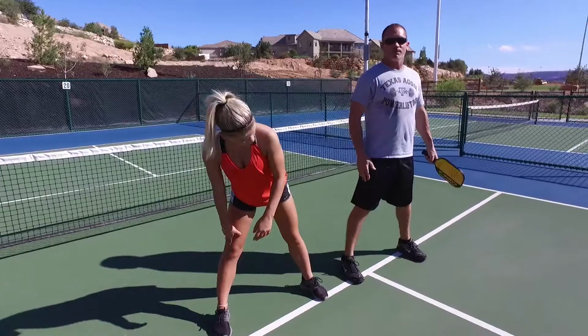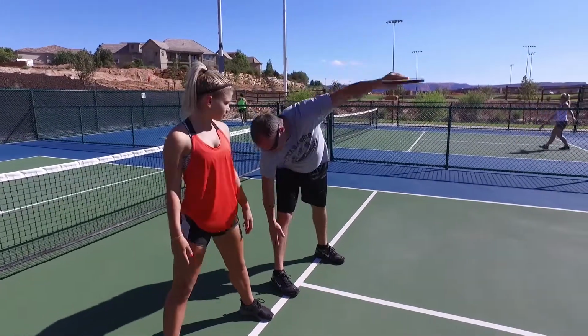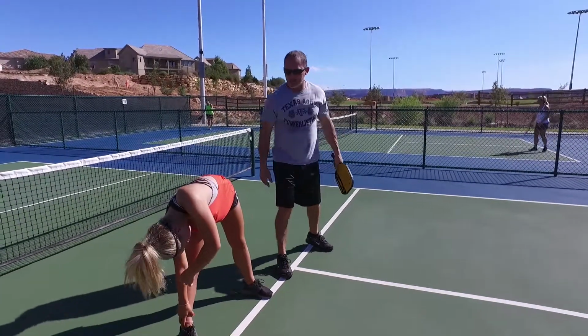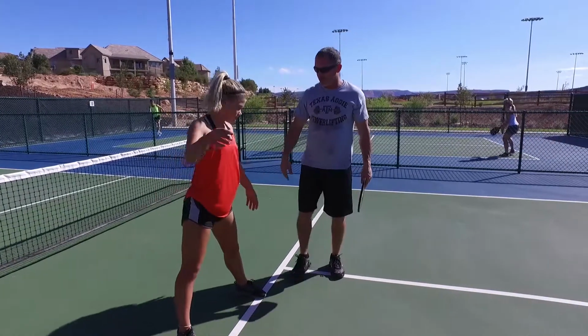Now, the next one will be to the right. When you do this one, you want to make sure you stand up big and tall, and then almost come over to it. Don't just lean over in it. Just like that. See how she's got her hands over? Come over, and then you go to the left side.